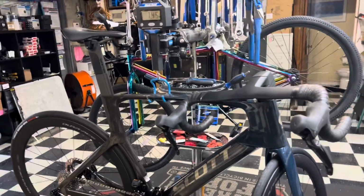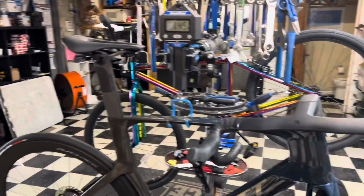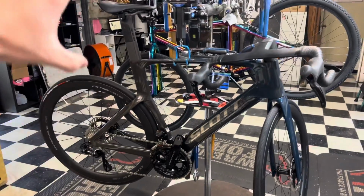We have here one of my favorite looking bikes of all time. This is a 2023 Scott Foil Pro RC in a size large, weighing 7.45 kilos, and in pounds, 16 pounds 7 ounces.